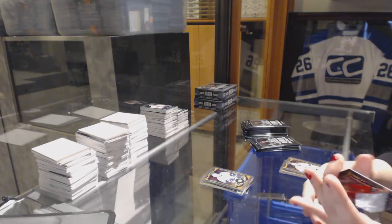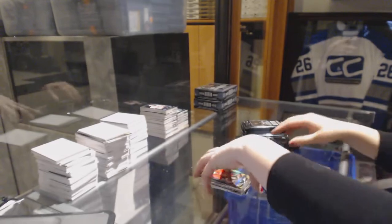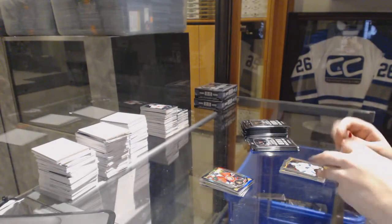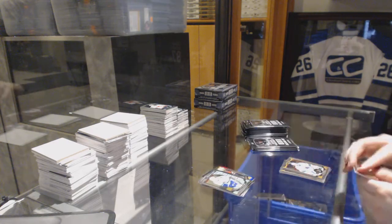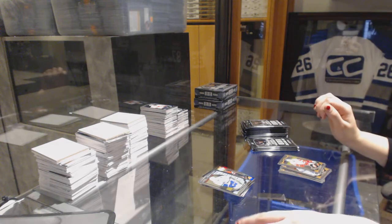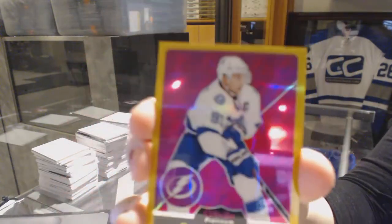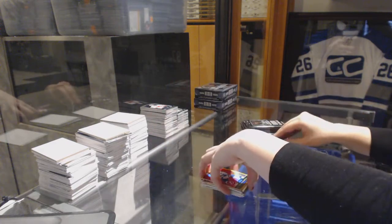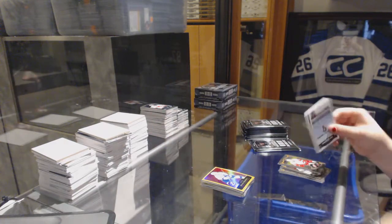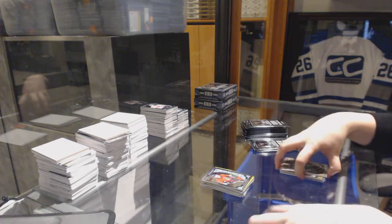We've got a Black Ice number to 99 for the Ottawa Senators, Kyle Turris. Kyle Turris number to 99, some last team mojo. Rookie of Jared McCann for the Vancouver Canucks. We've got a gold rainbow number to 149 for the Tampa Bay Lightning, Steven Stamkos. Ottawa Senators rookie of Shane Prince.